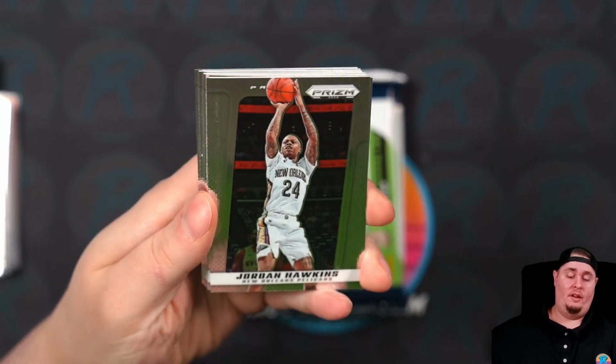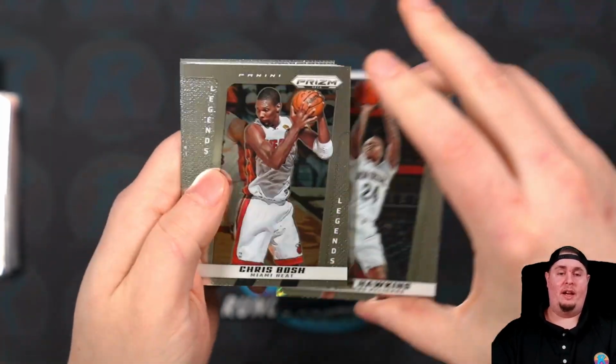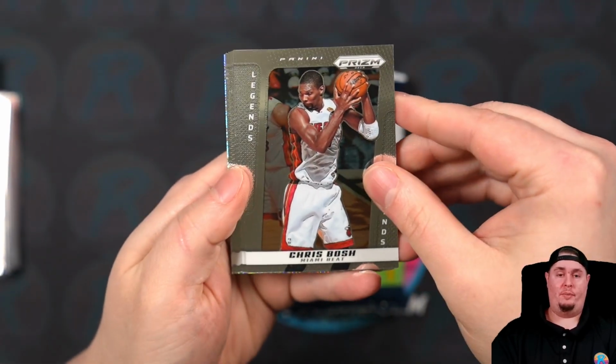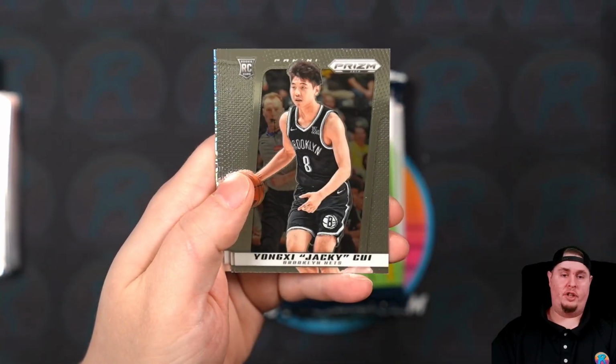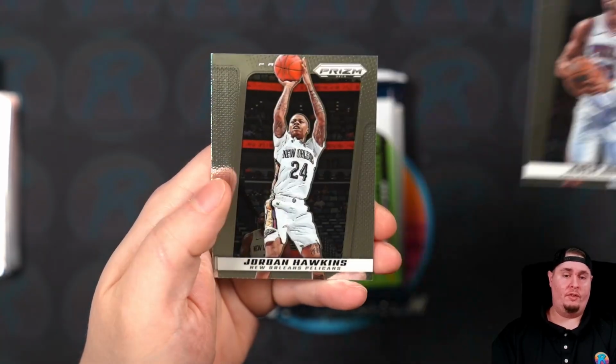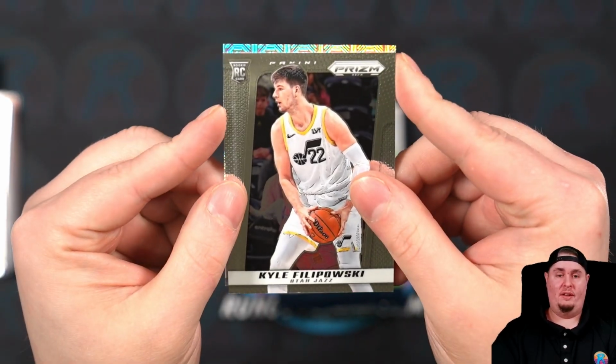We have another Mojo. If Mark Williams would have been there to help the Lakers through their playoff push, see if maybe they would have got past the Wolves or what might have happened. There's Jared McCain. There's Filipowski.